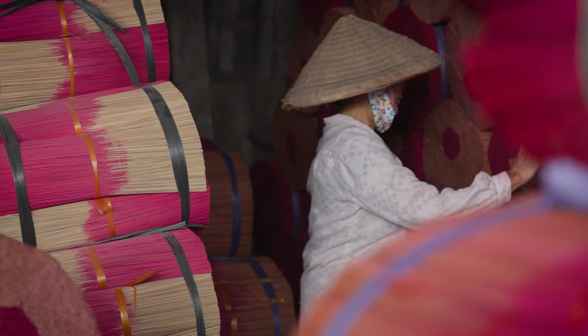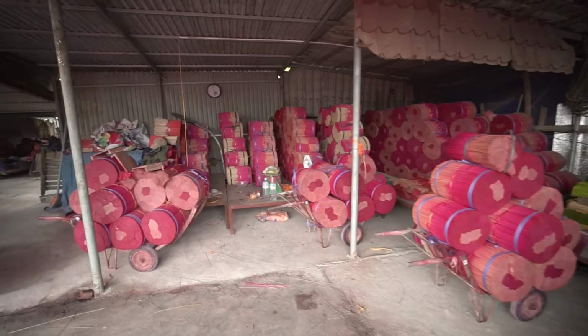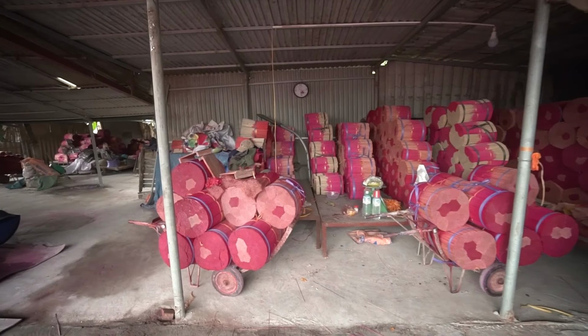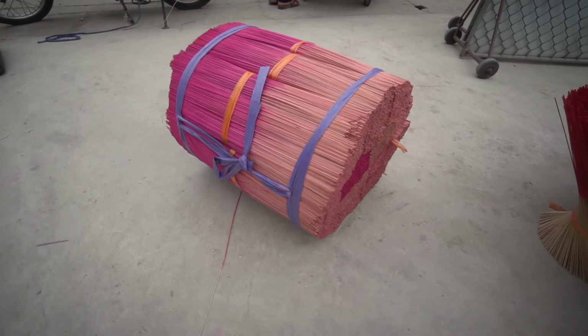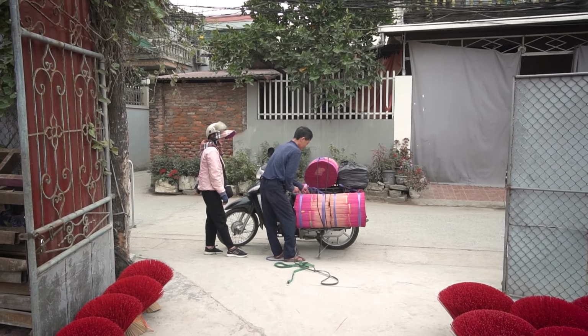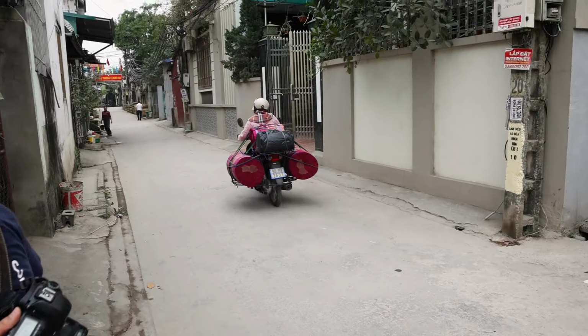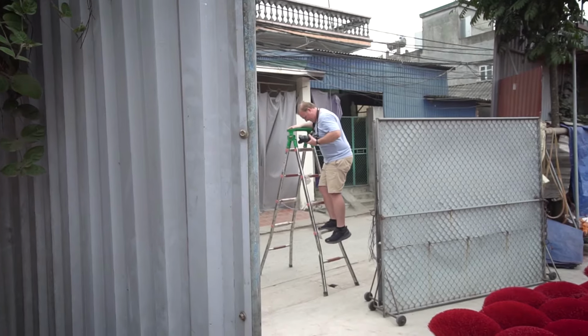So this is where they package the bundles together to sell, and then they store it back here. He said it's about a 30-kilo pack, so it's about 60 pounds of incense. Right now they're packaging up a motorcycle. Someone just bought 3 bundles, and each bundle is 30 kilos, which is like 65 pounds. I mean, that's a lot of incense.